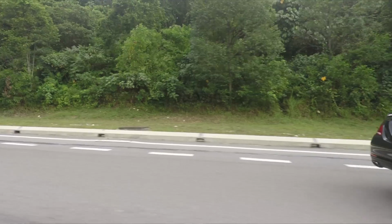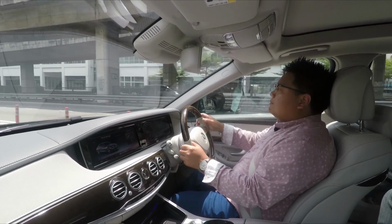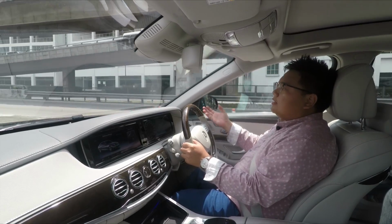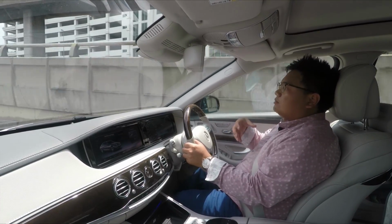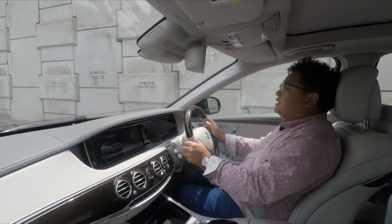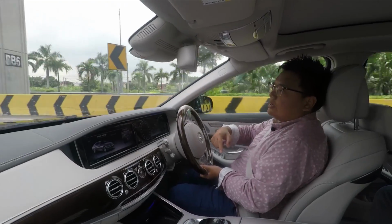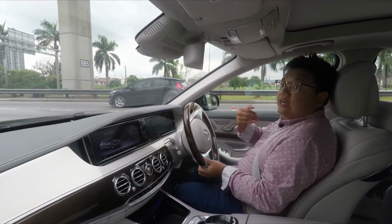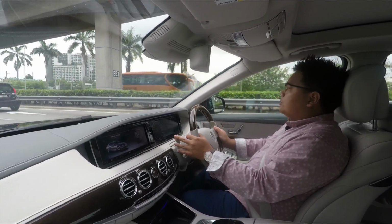Comfort is pretty much what this car is all about, really, just to make you feel very relaxed when you're driving. Apparently, when Mercedes was developing this car, they had test drivers wearing heart monitors, monitoring their heart rates, and they made sure that the test riders had an even lower heart rate when they got out of the car compared to when they first got in. So they felt more relaxed while driving. And you can really feel that approach here.